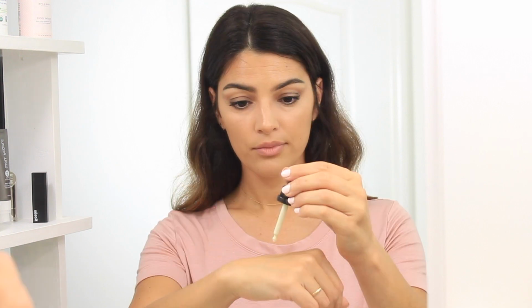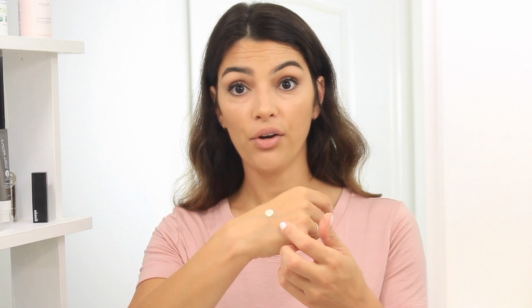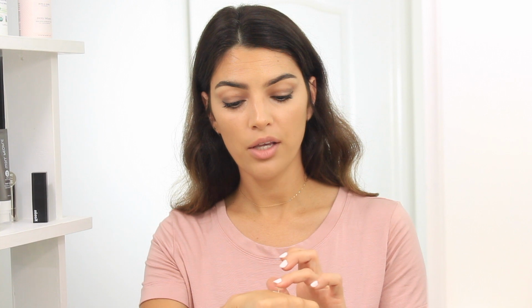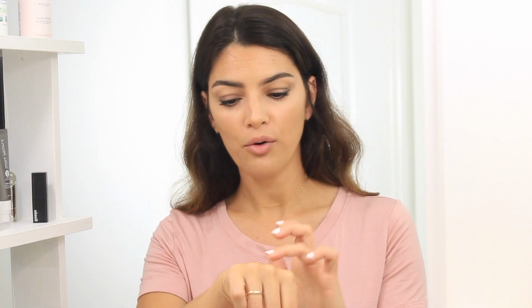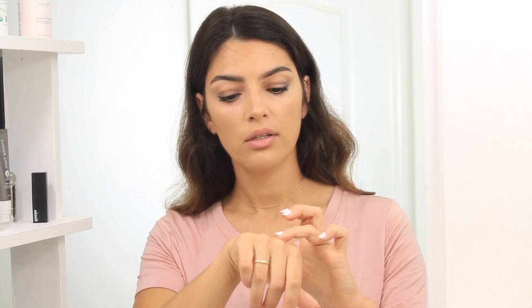So I'm going to shake the bottle, and then I'm going to apply just a couple of drops on the back of my hand. And as you can see, it is very runny, so you want to make sure that you immediately tap it a little bit so it doesn't start to run all over your hands. And then I tap a little more to make sure I don't have too much on my finger. This is 2 drops, so for 2 drops it's a lot of product. So you really need a small amount of product for each application.